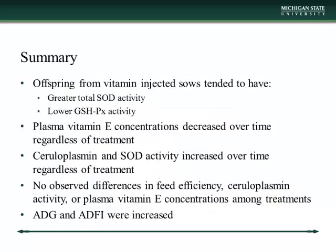So in summary, offspring from vitamin-injected sows tended to have greater total superoxide dismutase activity. However, they did have lower glutathione peroxidase activity. Plasma vitamin E concentrations decreased over time regardless of treatment, whereas ceruloplasmin and SOD activities increased over time regardless of treatment. We observed no differences in feed efficiency, ceruloplasmin activity, or plasma vitamin E concentrations among treatments. However, average daily gain and average daily feed intake were increased in offspring from sows which received the vitamin injection.